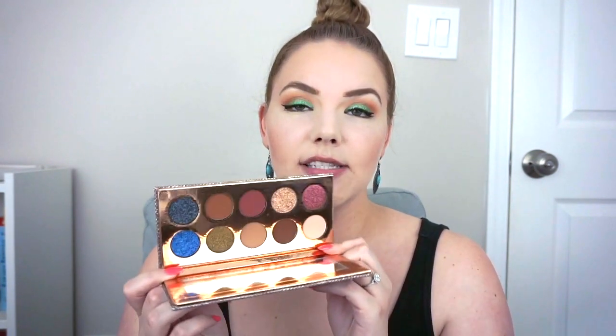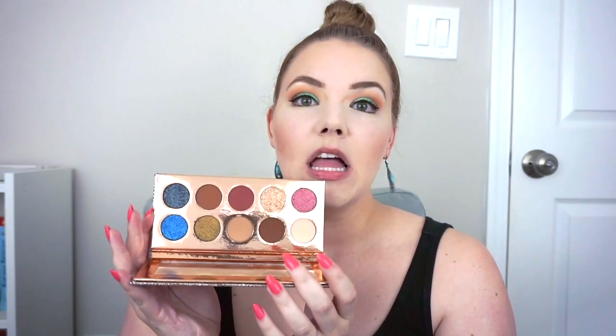And then, if y'all have seen the video of my unused makeup collection, I'll link it in the cards. This is the oldest thing in my collection that I have never even swatched. It is a Dose of Colors Desi and Katie Friendcation palette. At this point, should I use it or should I just sell it? And nope, I think I'm gonna sell it. I don't need it.